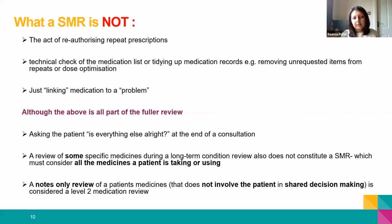Additionally, it's not asking the patient, is everything all right at the end of the conversation? It really is about involving them in the conversation as well. And it's not just reviewing specific medications as part of a long-term condition review, because an SMR must include all the medications a patient takes. And it can't be just a notes review. Again, you must involve the patient in this review.